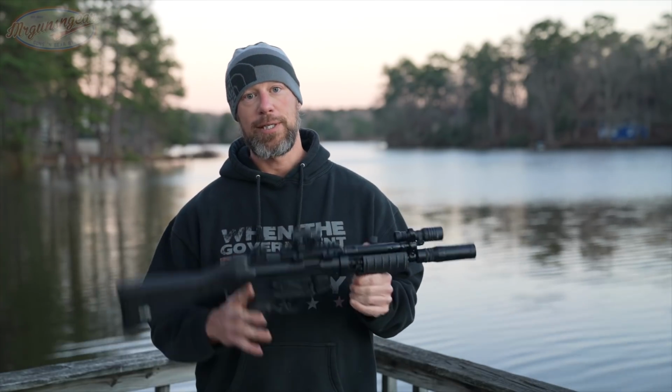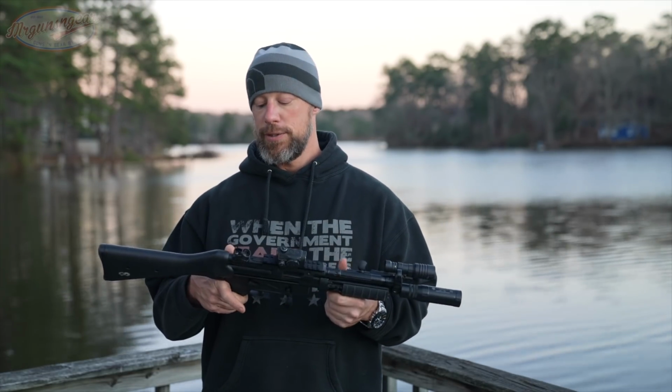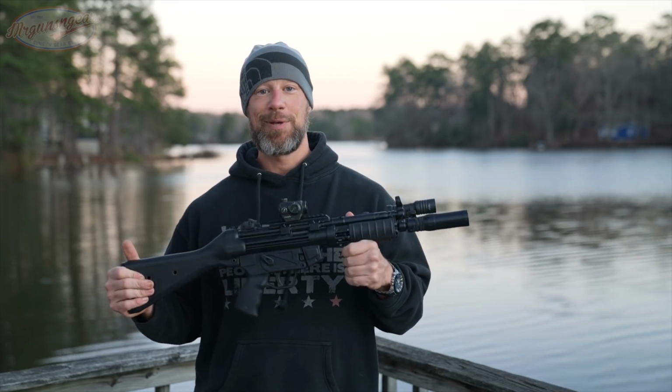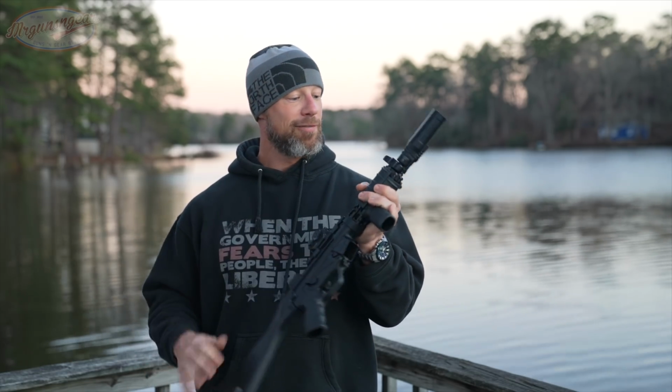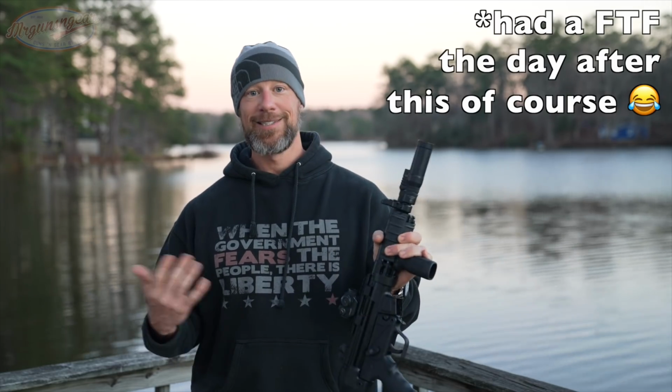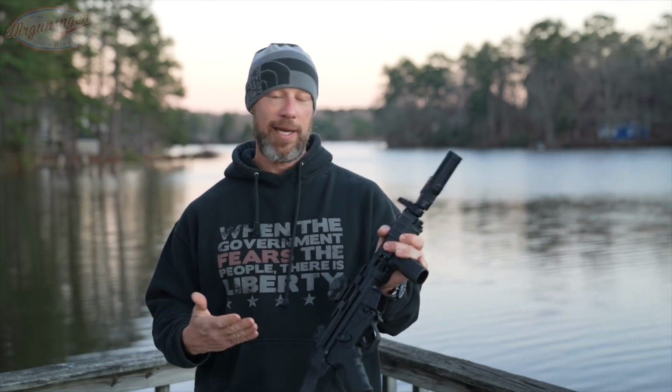Since the review, I actually converted it to a machine gun, so now it shoots full auto, and I've taken this everywhere around the country. Lots of people have shot this gun full auto, different mags, different ammo. It's never had a malfunction to date. So that says a lot for it. And of course, being an MP5 based firearm, very, very minimal recoil with that roller delayed action.